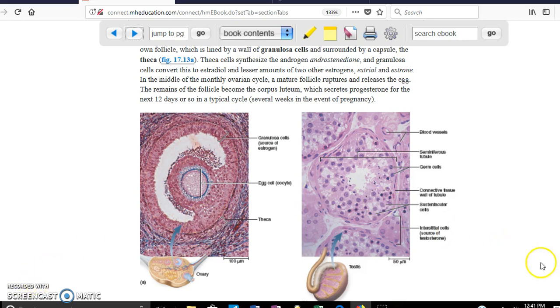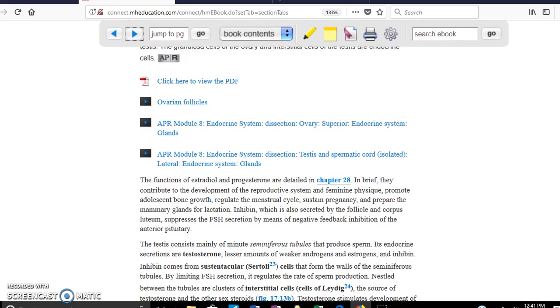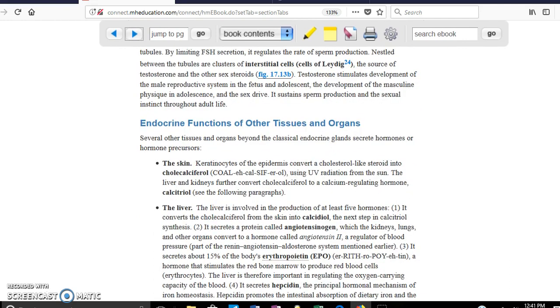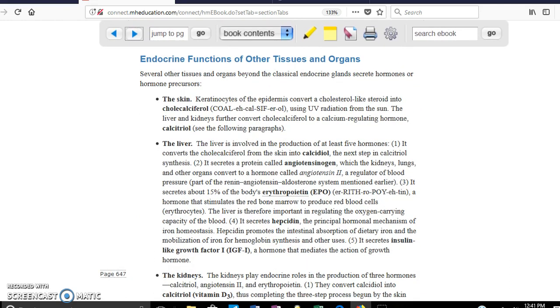In the case of the testicles, they are going to produce testosterone, and that's going to be produced by the Leydig cells or interstitial cells, as you can see right here. Leydig cells or interstitial cells. There are also in the testicles, obviously, Sertoli cells, which are the sustentacular cells.